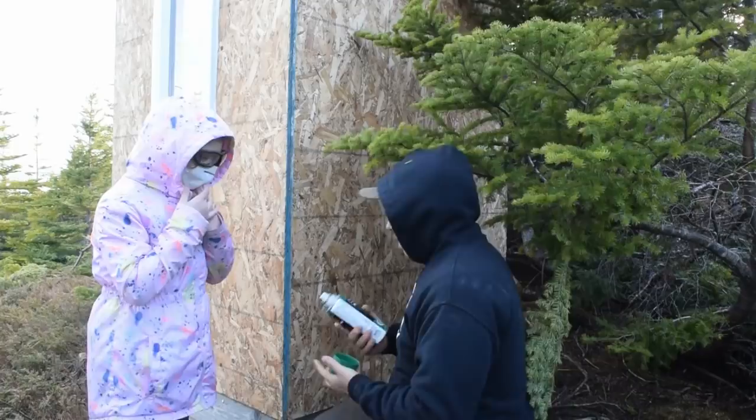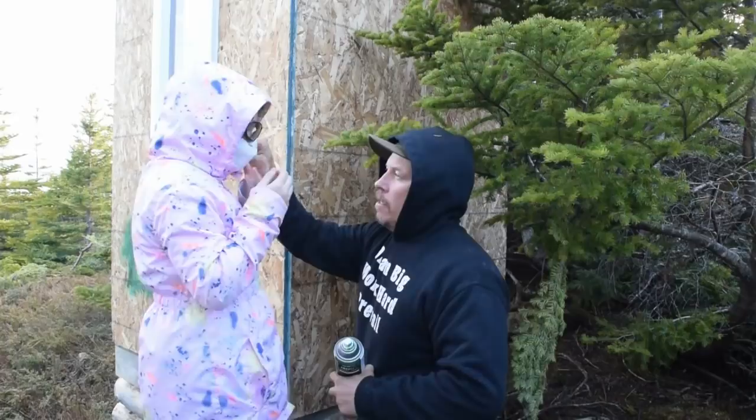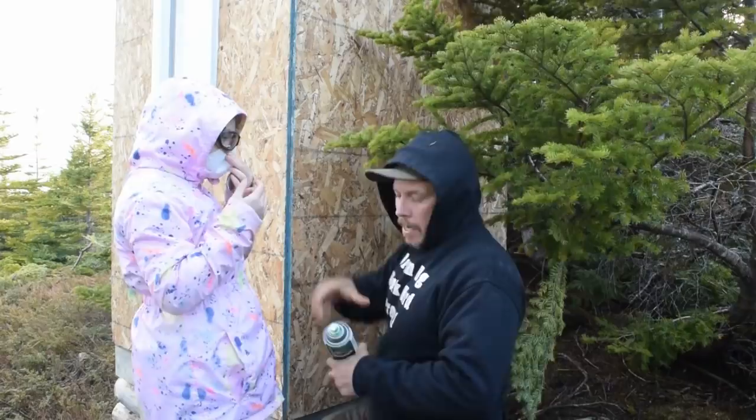So I'm going to show Nevaeh how to spray here. She's got her mask on. This little metal band's got to go around your nose. Safety glasses.